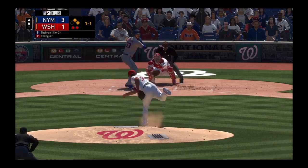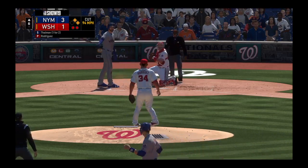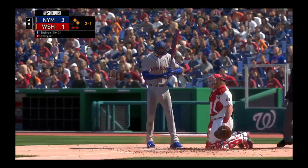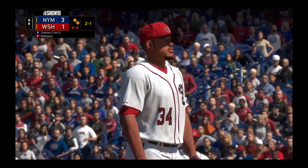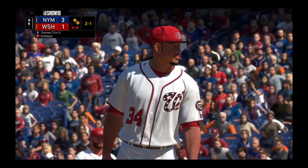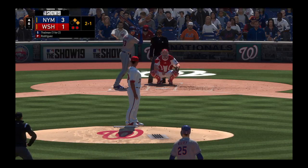Set and the 1-1 pitch. Nearly got the inside, but ruled the ball. Great chance right here as a hitter to be aggressive. You can pretty much count on a pitcher, he's trying to get back in the strike zone. And with 2 guys on base right here, it's time to grip it and rip it.